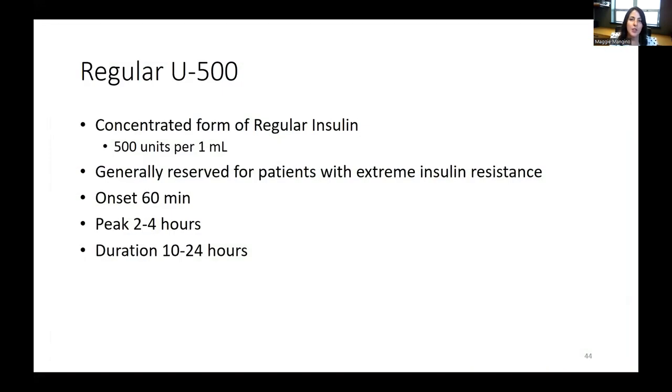I also wanted to quickly mention regular U500 insulin, as we see it more commonly in adults with type 2 diabetes with high levels of insulin resistance. This is a more concentrated form of regular insulin. However, the pharmacokinetics are not exactly the same as regular insulin. So the onset and peak are like regular insulin U100, but the duration is a little bit more like NPH. This is generally reserved for patients with extreme insulin resistance.